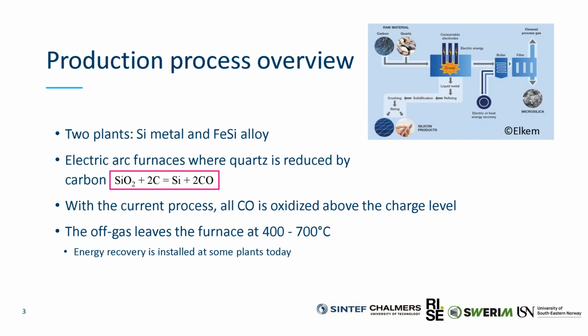So the first plant chosen to represent the silicon industry in the project was a small silicon metal plant. However, as it turned out to be challenging regarding CO2 capture, a second plant was included, and this was a ferrosilicon alloy plant. Although they produce different silicon materials, they have to a large degree the same production process, where the main part of the process is an electric arc furnace, where quartz is reduced by carbon via the reaction shown.